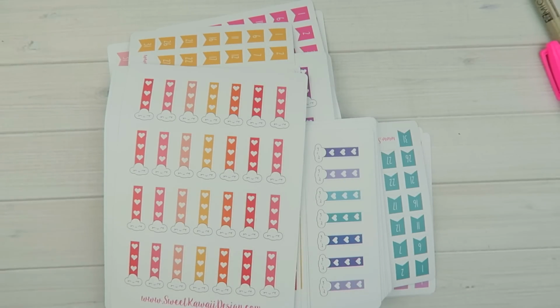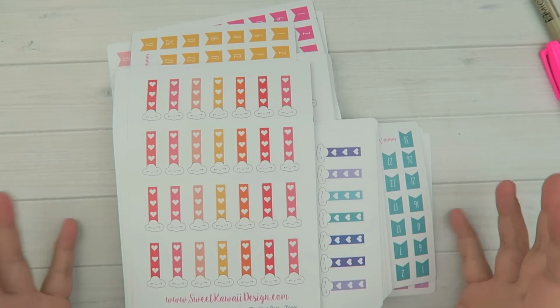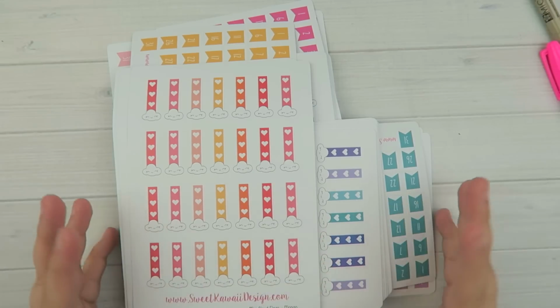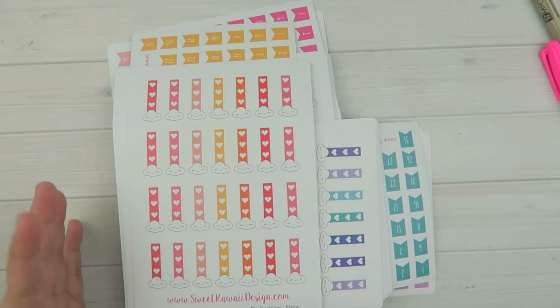Okay, now we're gonna get into the new color schemes. So what I did was I tried to make a bunch of functional stickers, a lot of stickers that you'd find in a normal kit, and then just do a bunch of different color schemes. And the fun thing about a lot of these colors is to me, they go well with each other.